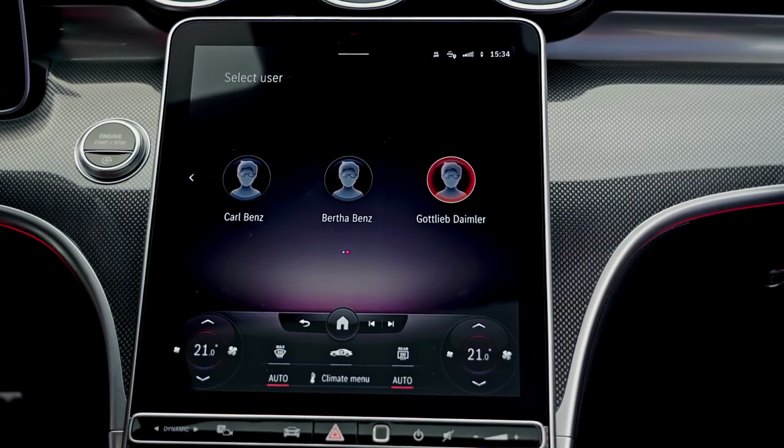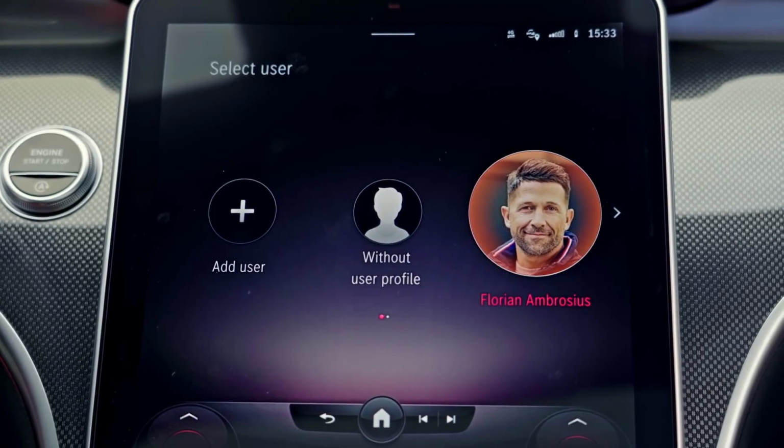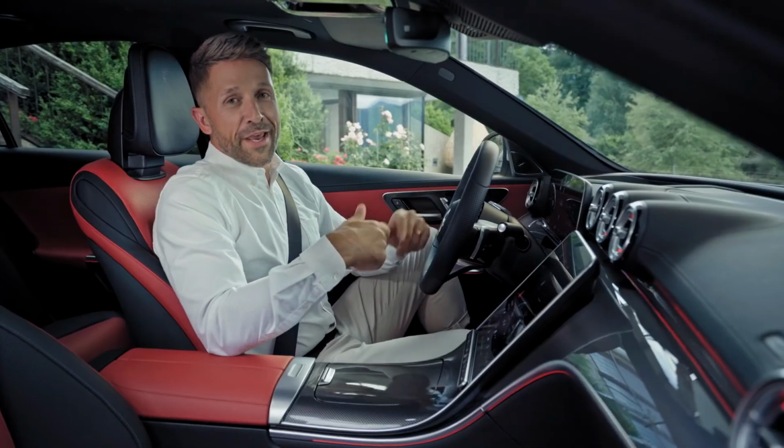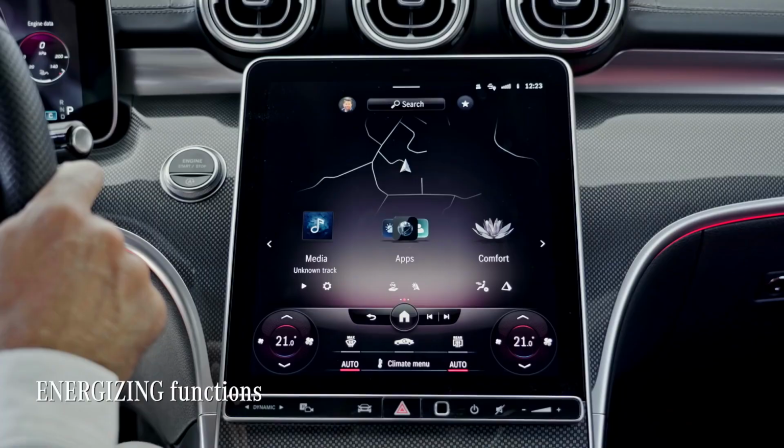You can save 7 different profiles, assign them to different seats, and even share them amongst similar Mercedes models, even before you enter the car. By the way, this is one of the many features coming from the latest S-Class.